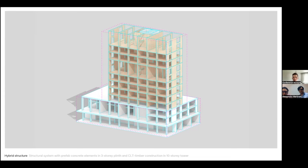The reason why we chose a concrete plinth and not the entire project in timber is on one side a technical reason, on the other hand a psychological one. The technical reason is we have a large parking hall underneath the tower that required some constructive gymnastics, for which concrete was a more suitable solution.